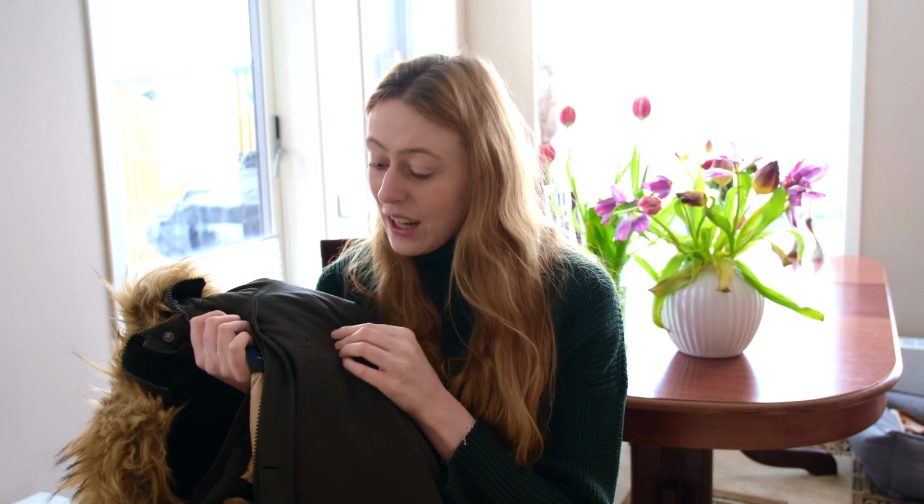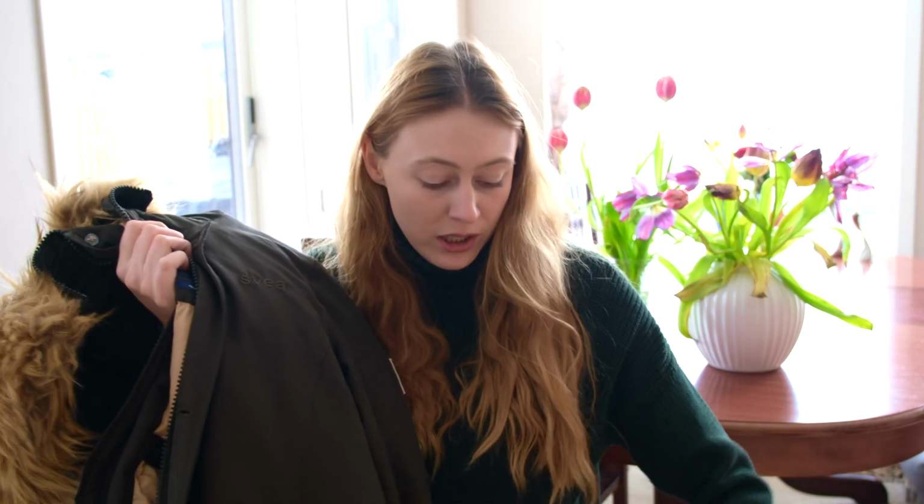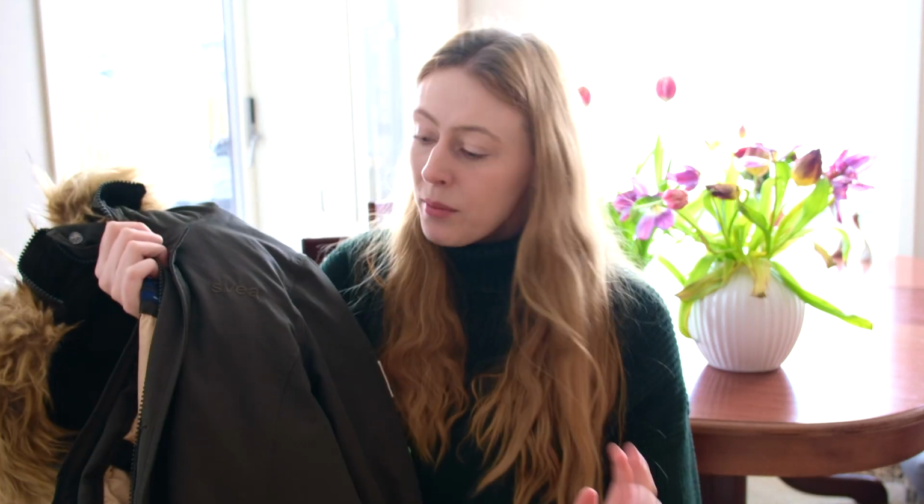This is super warm, and before this I had the worst possible jacket ever, but the Svea brand is very well known in Scandinavia, and a lot of people have them and use them. So this is a rather short one. It only comes down a little below my hip, but you can also get this in very long ones that go down almost to the knee.